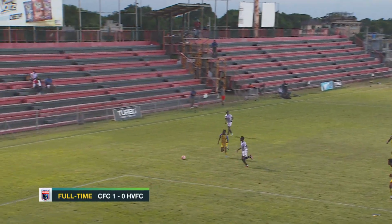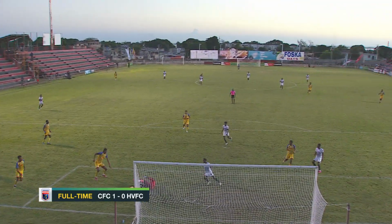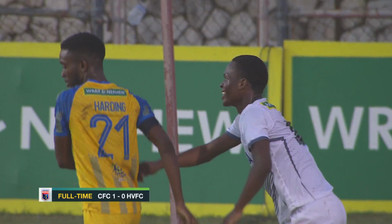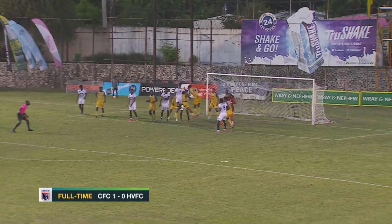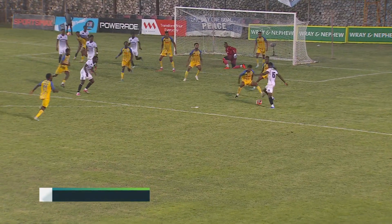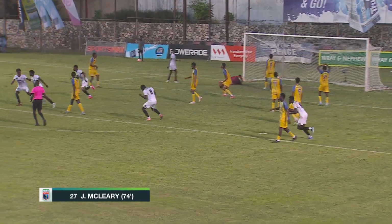On the other end, Dwayne Allen doing well, getting it across. And Samuel was unable to really hold on to it the first time. Atkinson getting busy and trying to make the most of it. Corner kick coming in, and Ming firing it on the upright, getting it across, and McCleary, what a great header it was.